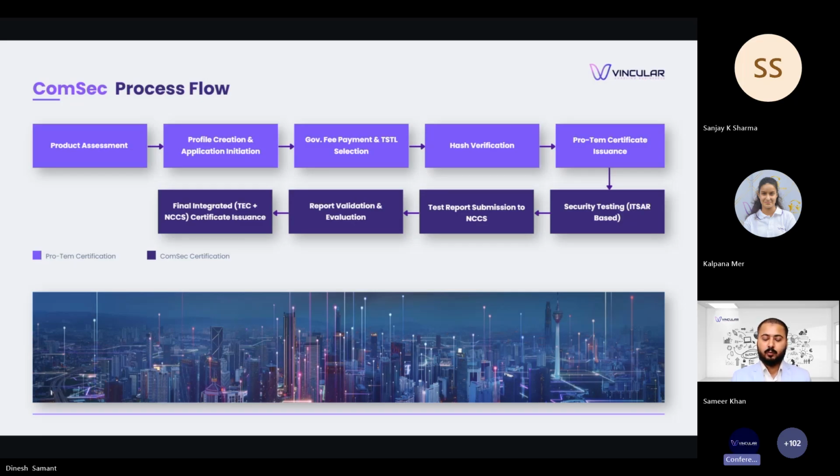Step 1 is the product assessment. In the first step, the product is evaluated to confirm whether it falls under the scope of COMSEC testing. Once the applicability has been determined, the certification process begins with the submission of an application through the MTCT portal.